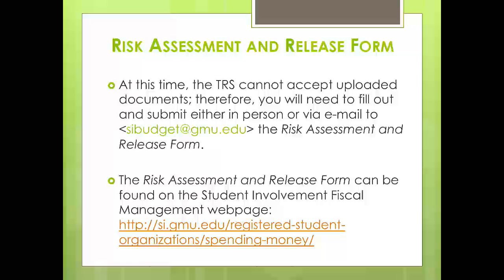At this time, the travel request system cannot accept uploaded documents. Therefore, you will need to fill out and submit either in person or via email to sibudget@gmu.edu the risk assessment and release form. This form can be found on the Student Involvement Fiscal Management webpage, located at the web address listed on this slide.